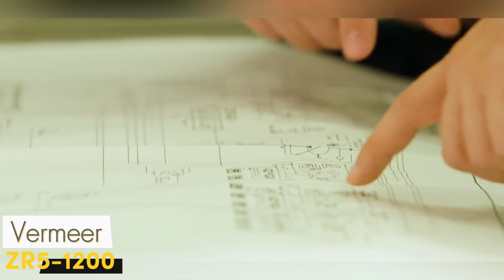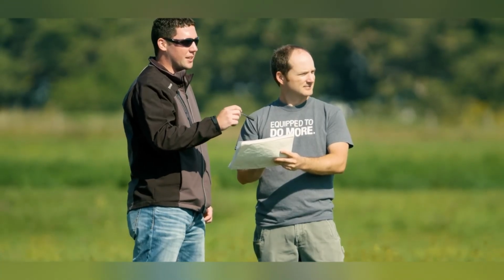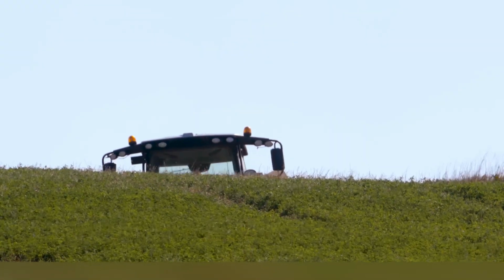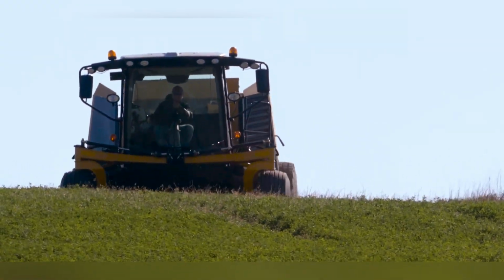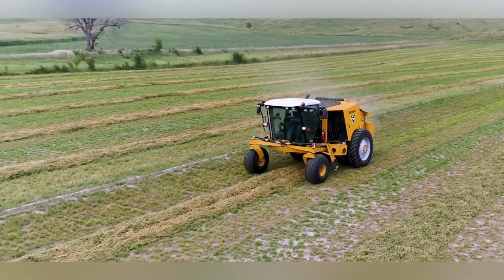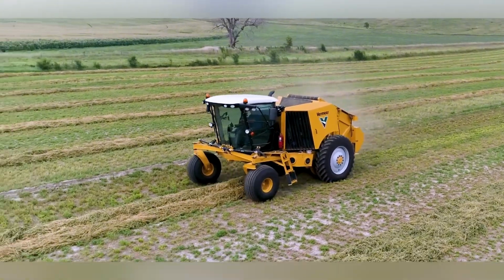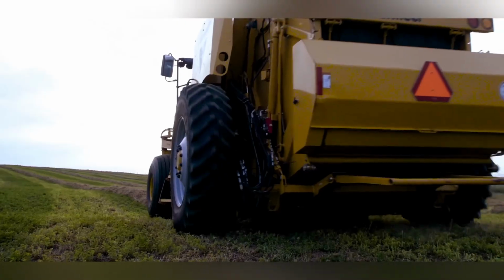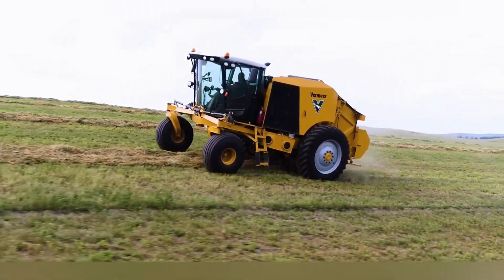This beast has a fully automatic driving mode. Yes, you heard right. The Vermeer ZR5-1200 can drive itself around your field and get the job done flawlessly. All you have to do is sit back and watch this technological marvel create bales to perfection. With its powerful structure and incredible bale pressing technology, this machine conquers even large agricultural areas in no time.